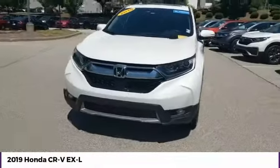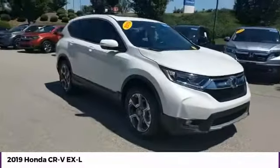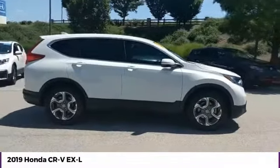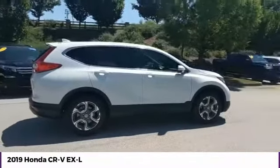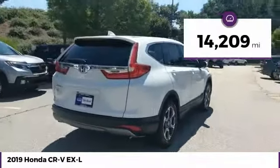You are going to love the 2019 CR-V. CR-V, a top recommended vehicle because of its car-like driving manners, good value, cool technology, and comfy interior. This vehicle has less than 15,000 miles.